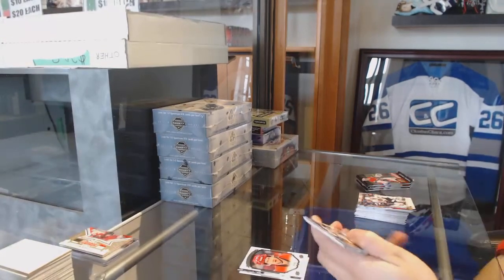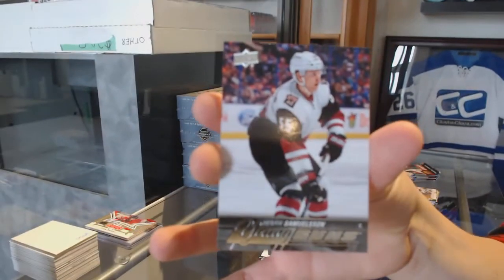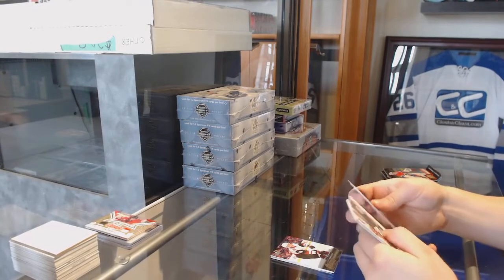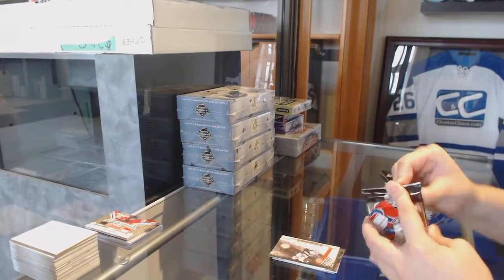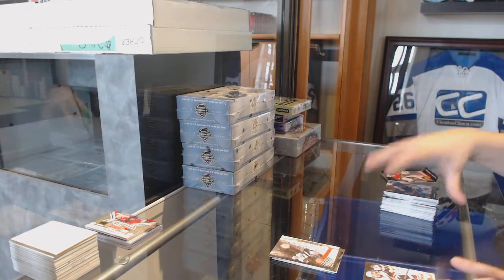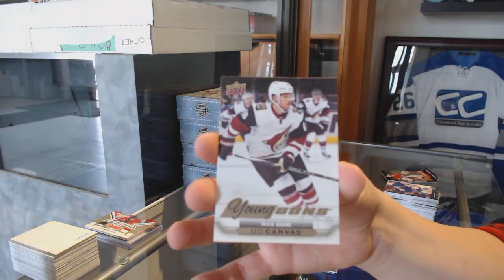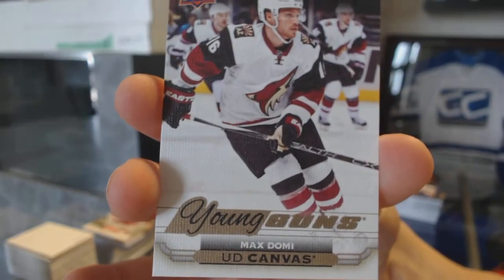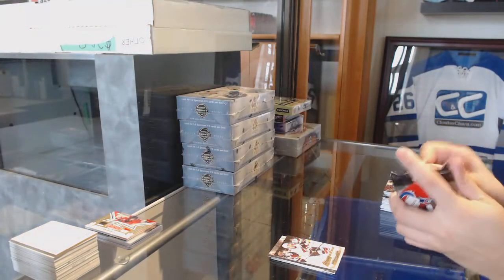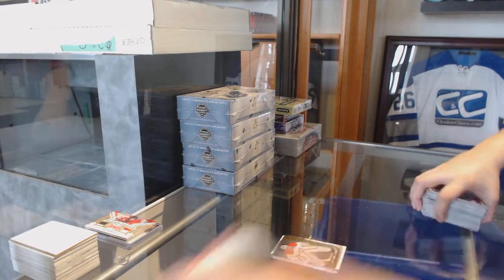Hurricanes. We've got a Young Guns for the Arizona Coyotes, Henrik Samuelsson. Canvas for the Kings of Marion Gabrick. Max Domi, Young Guns Canada. And Shining Stars for the Montreal Canadiens of Carey Price.